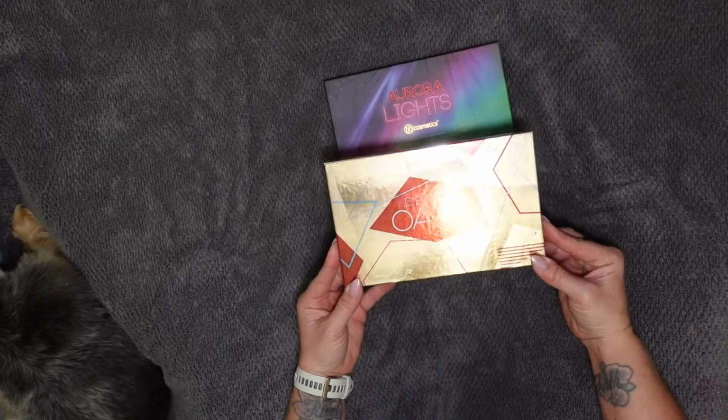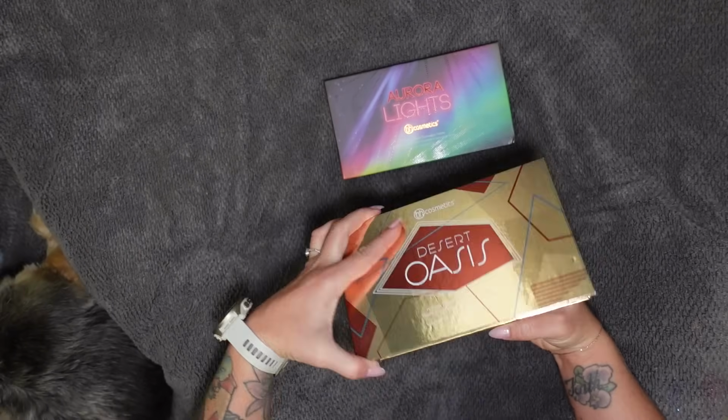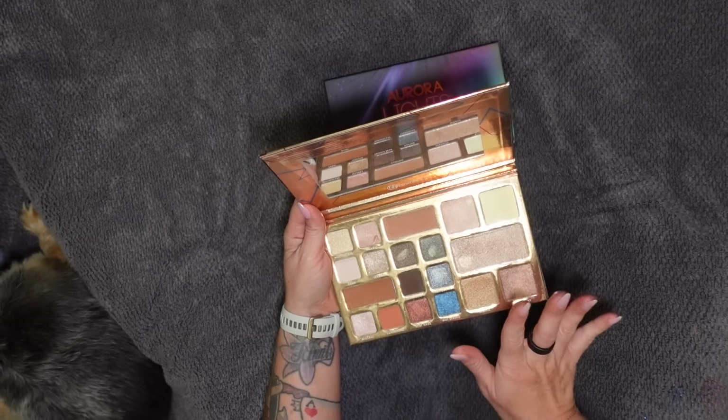BH Cosmetics Desert Oasis. This was by far one of my favorites. It was a staple. It has all my daily shades. I actually am gonna keep this one. I can already tell you that.